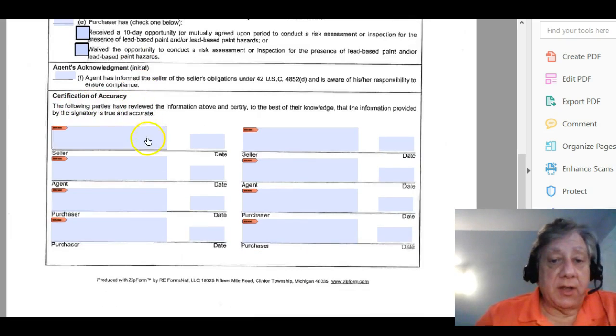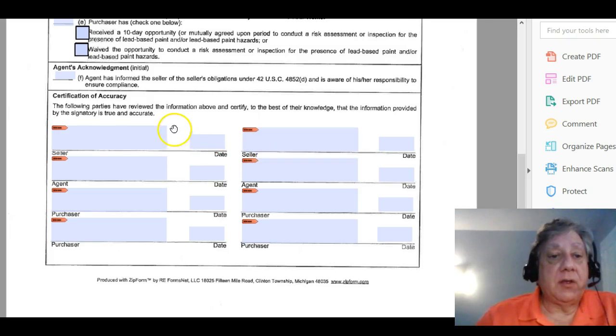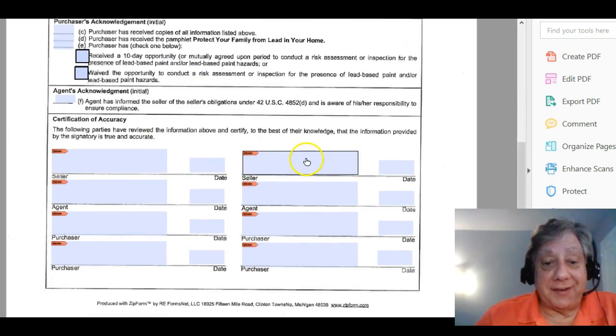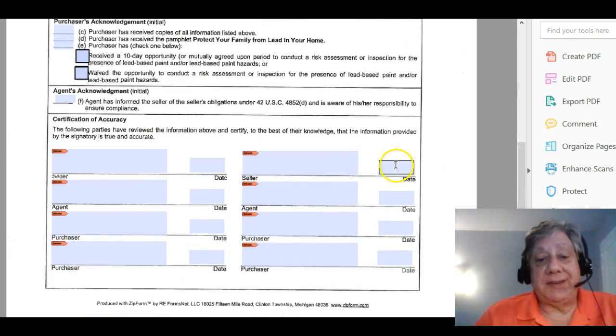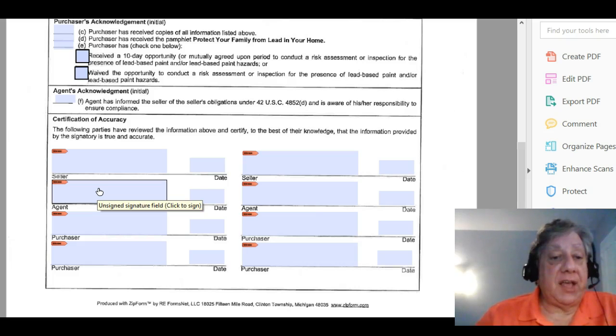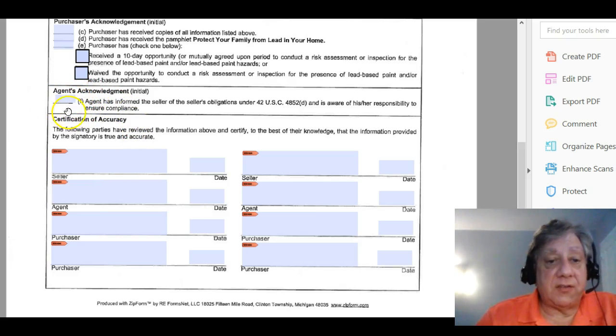Certification of accuracy. The seller or sellers are going to sign it. So they initialed up here and they're signing it down here. And of course they're going to date it. You want them to date these things. Now you are going to sign it as the listing agent. And guess what you're going to do? You're going to initial it. Now this is for the listing agent.